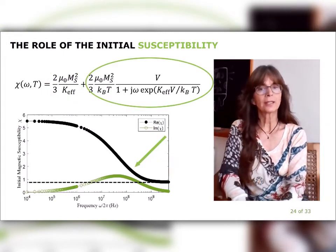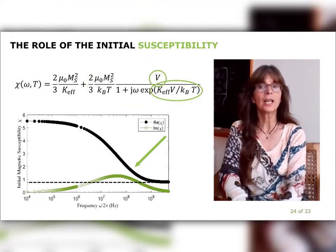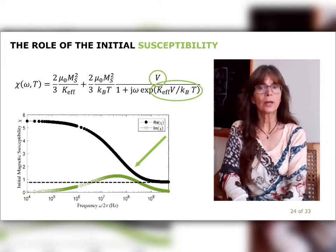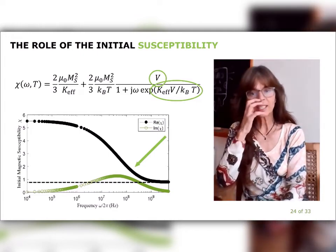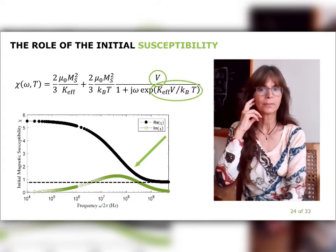The frequency at which the susceptibility value decays, the characteristic resonance frequency, depends on the balance between the anisotropy energy and the thermal energy. On the one hand, the particle volume needs to be small for this to happen at the radio frequency we want to work at. On the other hand, the susceptibility grows proportionally to the volume. Consequently, the ideal size is that at the threshold of superparamagnetism.